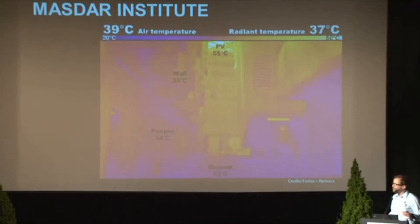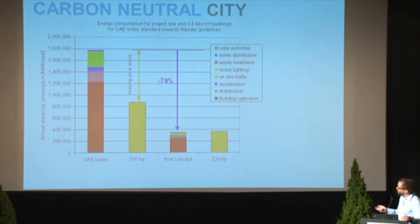So then there was another target, the carbon neutral city. We looked at the building stock, and if you would do Masdar with the energy efficient buildings that you have today in the United Arab Emirates, we wouldn't be able to provide enough solar area on the site in order to offset the energy demand. So the first conclusion was actually we have to reduce the energy demand of the buildings by at least 50%, and we ended up with this target of 80% in order to get enough space for photovoltaics on site.